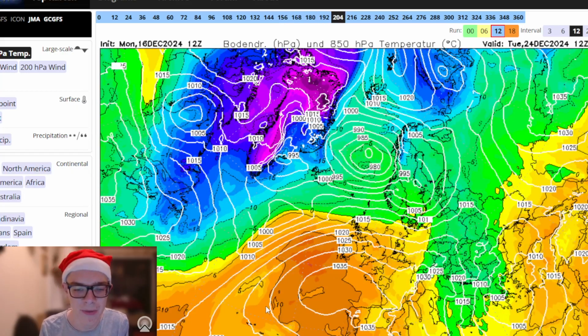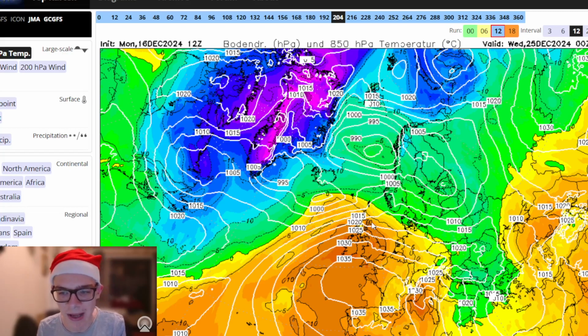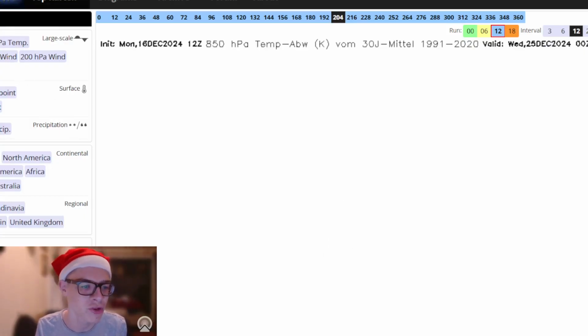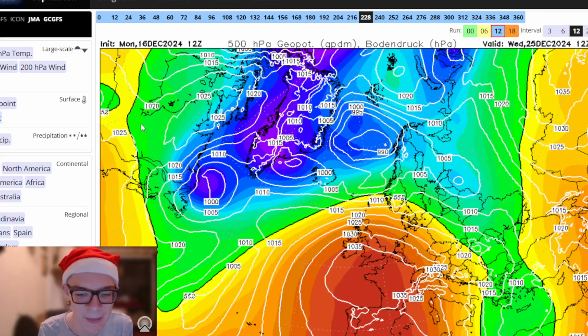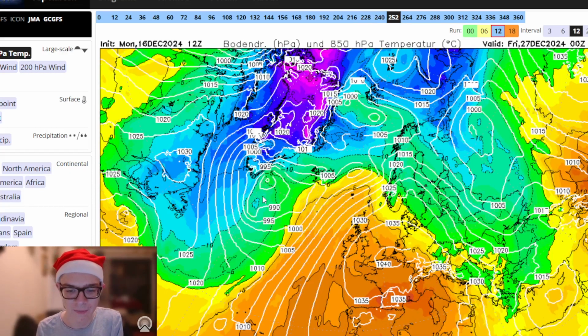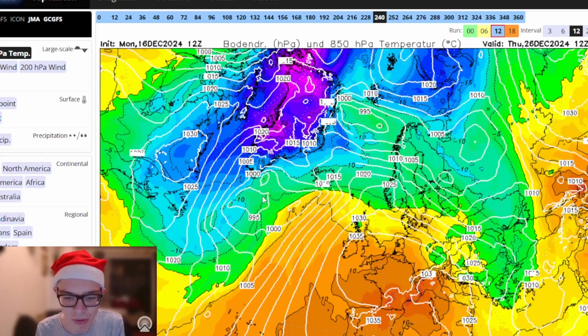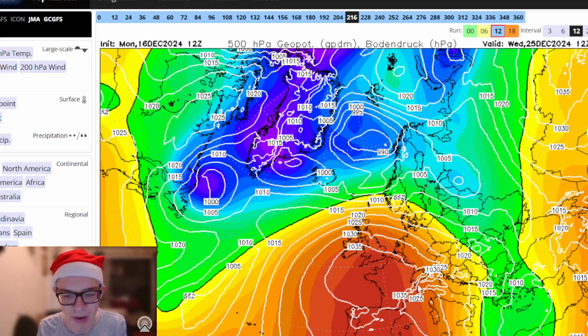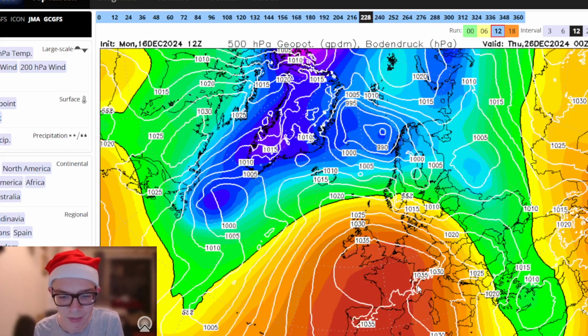Then it builds in that high pressure from the southwest and brings in some extremely mild air masses. Look, the 10-degree isotherm is covering the country there. The temperature deviation will not load, but it was showing earlier 8 to 10 degrees above average, which is ridiculous. Into Boxing Day, the highest temperature is kind of reduced, but with this sort of pattern, especially in the southwest, we're away from the southwesterly winds. In the southwest, you could actually see an inversion with these really mild air masses aloft, but at the surface it might feel quite cold, to be fair, but obviously that's something to watch out for.